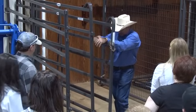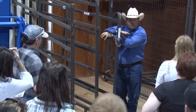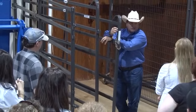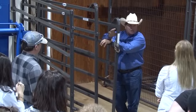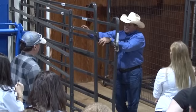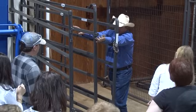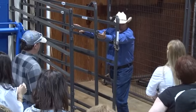So this is the Premier panel. This one comes in a variety of sizes because we build cattle working systems. So you got 6 through 16 in increments of 2. 6, 8, 10, 12, 14, 16. This is a new panel. Notice it's got a pin connection, a little different, okay?